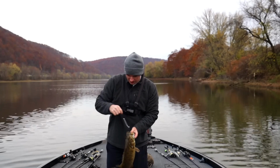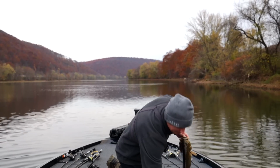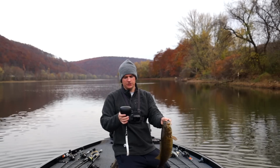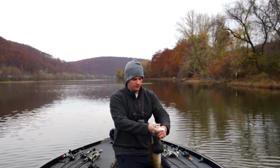Look at that little, oh, he fell right off. Look at that little black spot on his lip. That's pretty cool. How big do we think that one is? Start off our little day of swim bait only fishing. And by day I mean 1 hour.